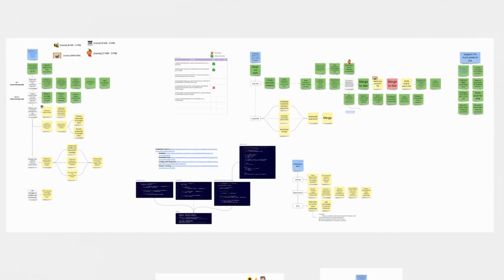And the first thing you'll notice about the task map is that it isn't just a list of tasks. It's an informative workspace. It's a rich environment showing everything the team needs to know about the valuable increment they're working on. So you're going to see screenshots, mock-ups, flowcharts, even code snippets on that board.